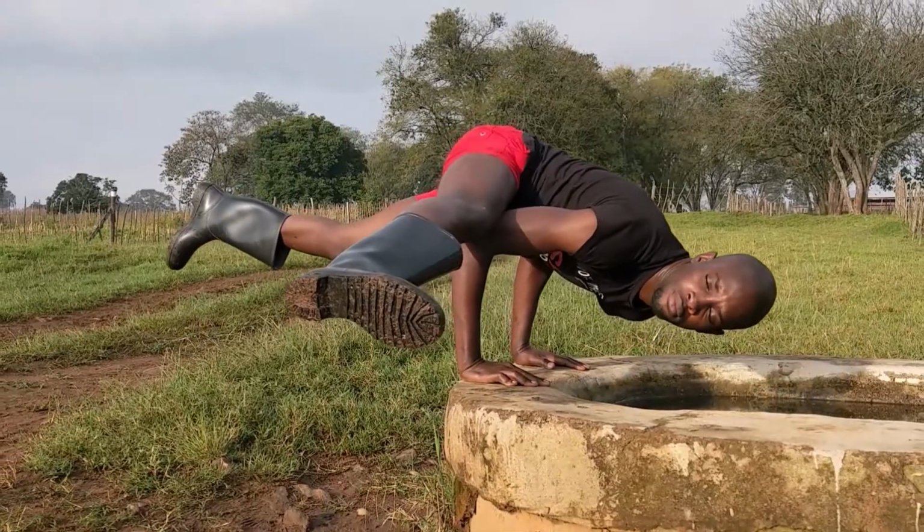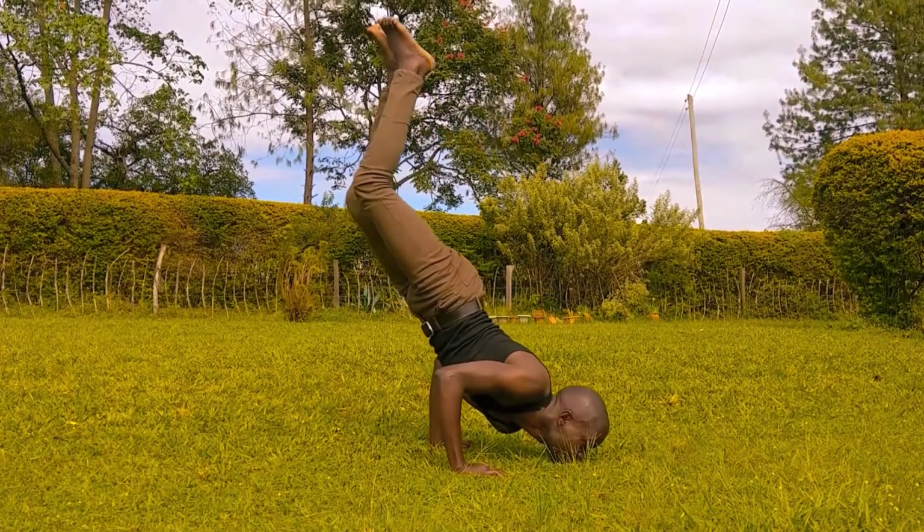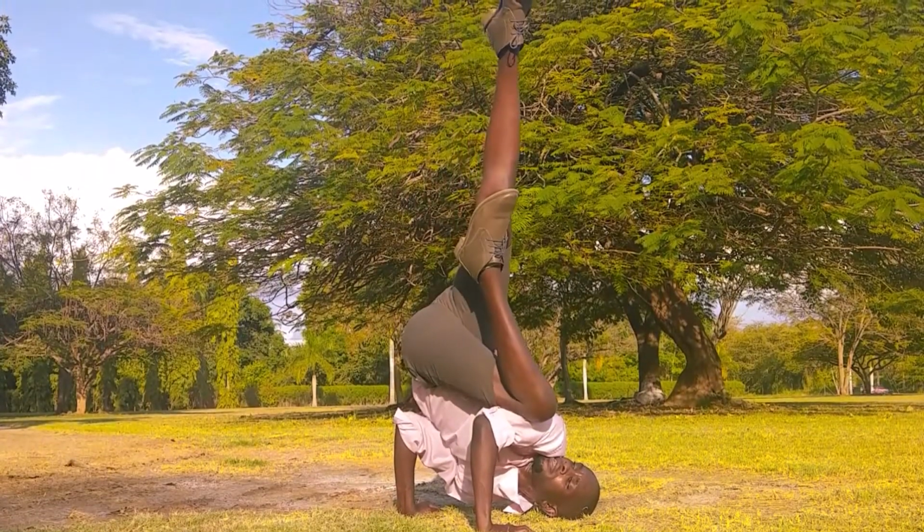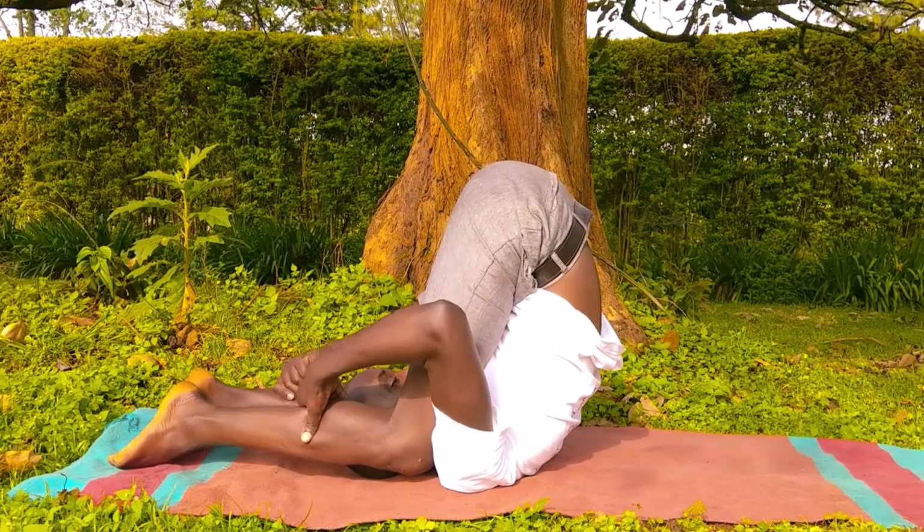Plow pose again is part of the shoulder stand series sequence. So we're just going to continue that and then we see what that looks like. The asanas are the epitome of strength, beauty, grace, and maybe some occasional weirdness.